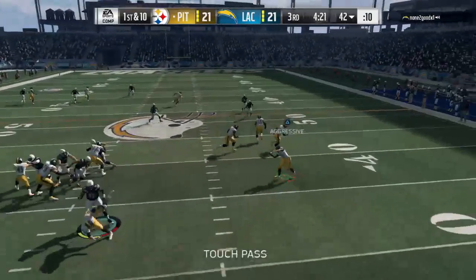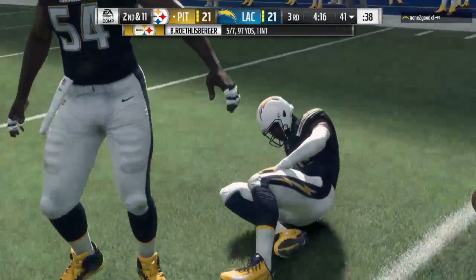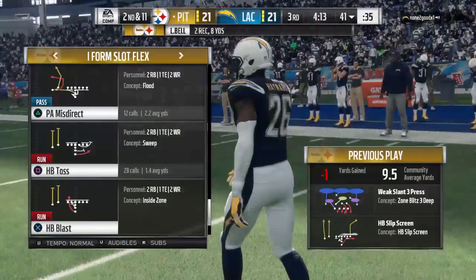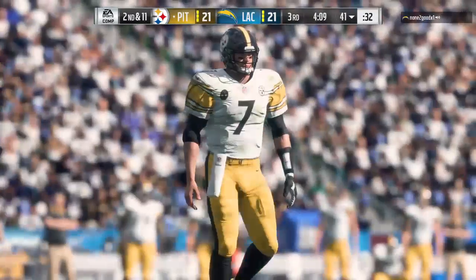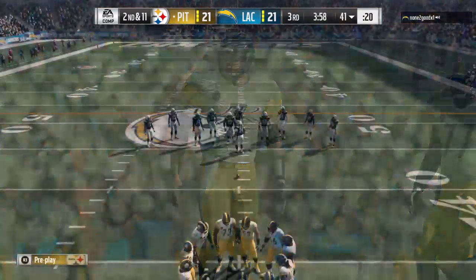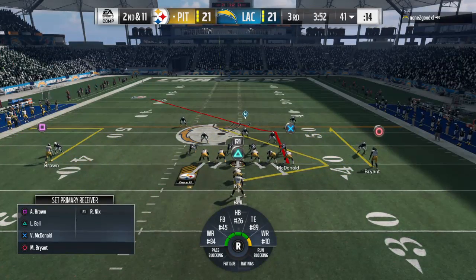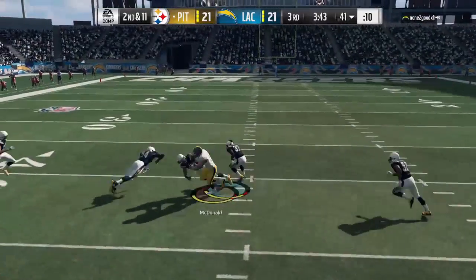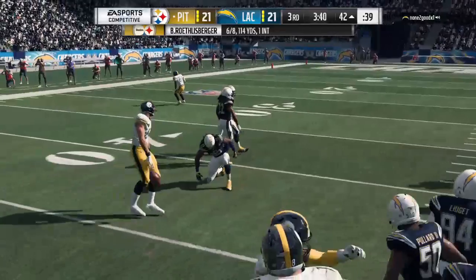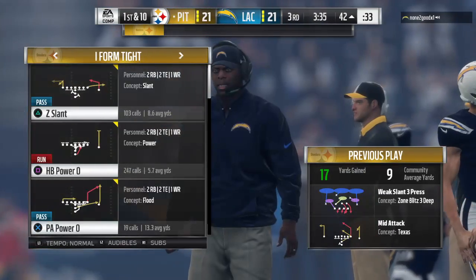On 1st and 10, it's Roethlisberger. Now they go screen. It's complete. And he is hit pretty hard from the side as he's knocked down at the 41-yard line. It'll be a loss of 1, and that'll bring up a 2nd and 11. Roethlisberger will throw. And he connects with Vance McDonald. And taking it across midfield and inside the 45. It'll be a gain of 17 at a Pittsburgh first.